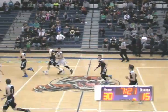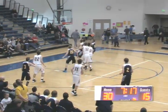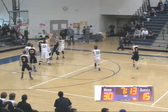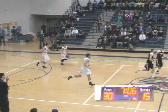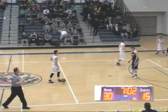That was a nice move. Just comes off the front. 30-15, Emery by 15. Three ball by Jensen's off the mark. Johnson gets the rebound. Spin move on the baseline. Looking, puts up a tough shot. May have been deflected by the air that time. Tried to draw the foul. I think Bailey got it. Yeah, Bailey got it from the backside. He must have barely poked it. I think he tried to sell that to get the foul, and it didn't work.